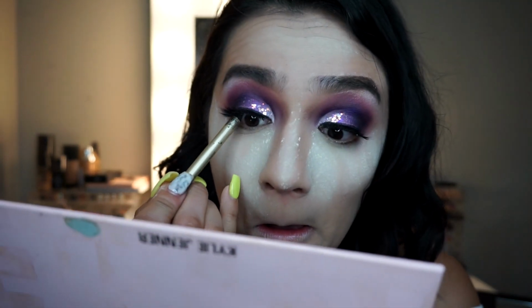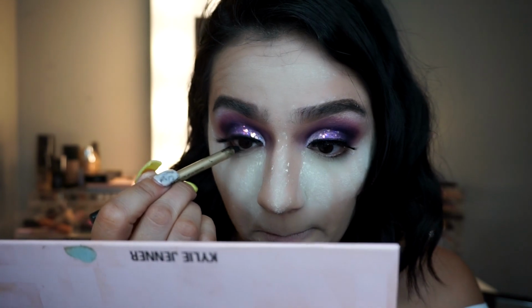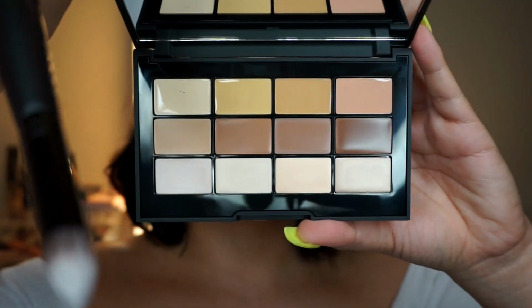Then I'm going in with some Savali liner. I used to always line my waterline with black, and then I stopped doing it, and now I'm kind of back to doing it, and I'm like, girl, why'd you stop doing this?